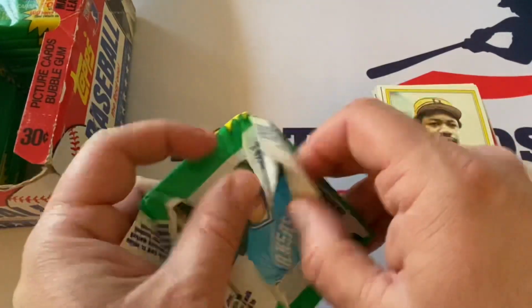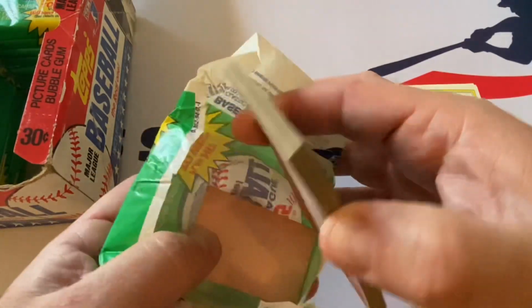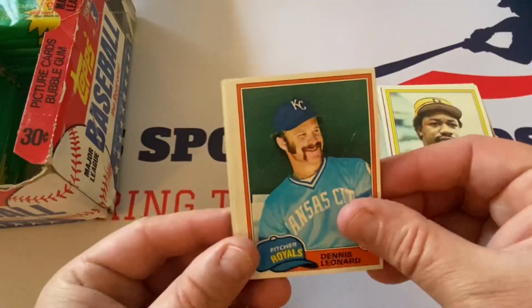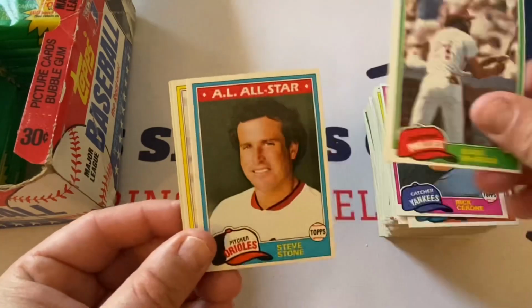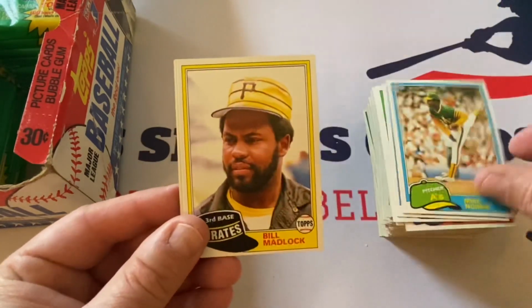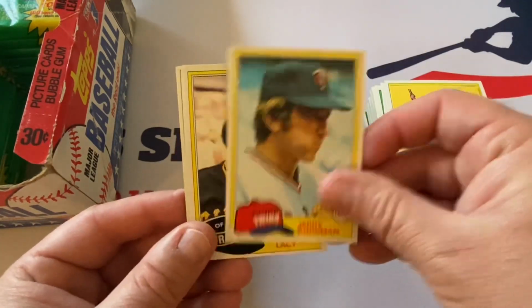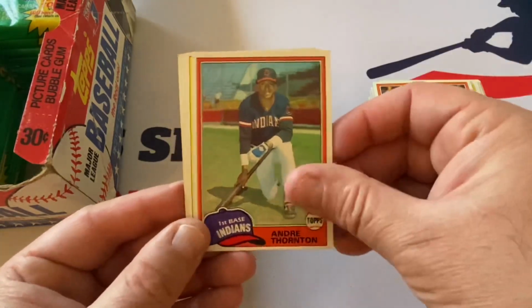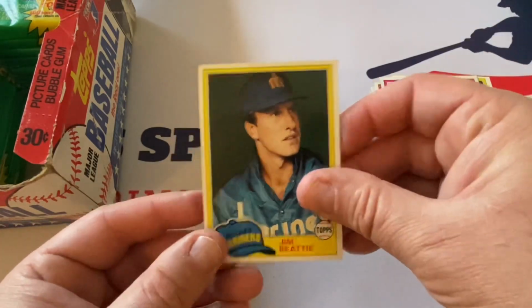Okay, last pack of the bottom right-hand corner of the box. Dennis Leonard, Rick Cerone, Bake McBride, Steve Stone, Mike Norris, Mad Dog Bill Madlock, another game piece, Jerry Koosman, Lee Lacy, Ed Glynn, Andre Thornton, Hosken Powell, Jim Wohlford, Jim Beattie is the gum card.